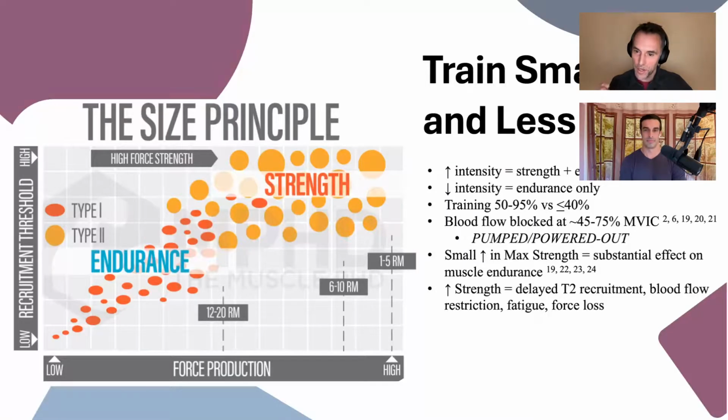So if max strength is increased, fewer muscle fibers need to be recruited to perform work below that max, resulting in greater fatigue resistance. You're actually using your endurance fibers to do a higher level of work. You're delaying the involvement of your type 2 or fast twitch muscle fibers, delaying or lessening the occlusion of blood flow, and delaying the onset of fatigue and force loss. So basically, you're climbing harder for longer with less pump because you're not even accessing the pathway that's producing the hydrogen ions or lactate.